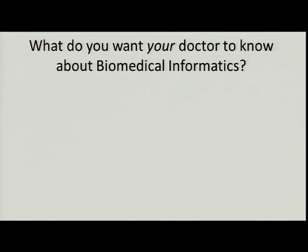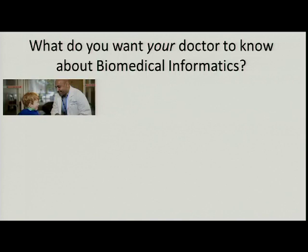Anybody else? Is that it? Is that a curriculum? You want them to understand what clinical informatics is. Okay. Is that it? That's a beginning agenda, Deanne. I want them to know I'm more than my electronic medical records chart. So you want them to know you're more than just an EMR template.